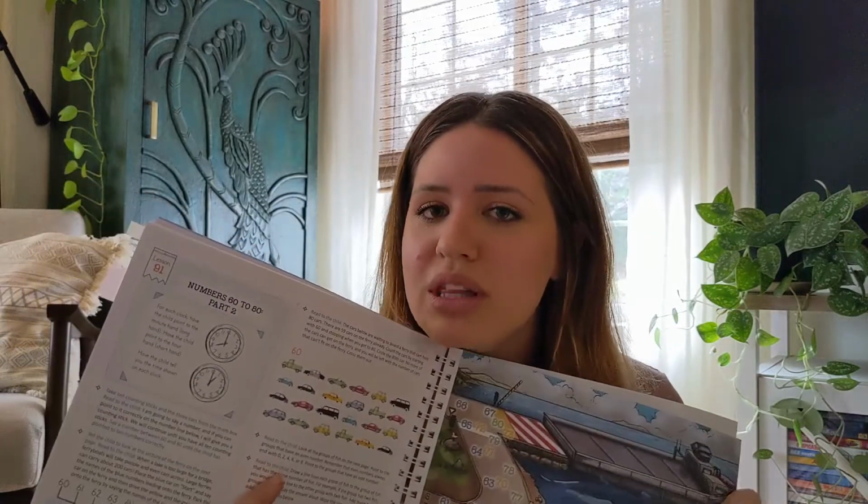But since everything was 50% off, and I saw what the language arts book looked like, I was like, I just need to download a sample for kindergarten math. I just need to download a sample. You guys, this is really pretty and engaging for this age of learners.